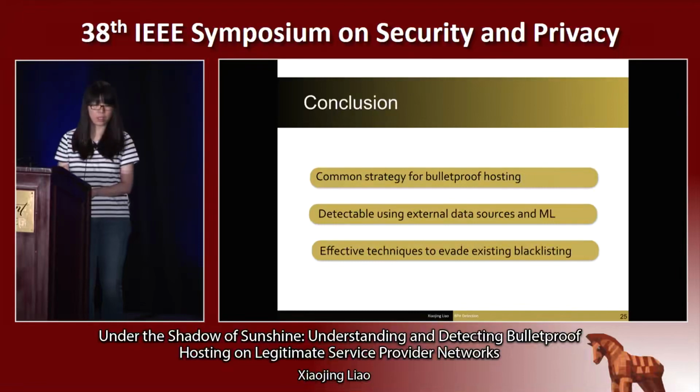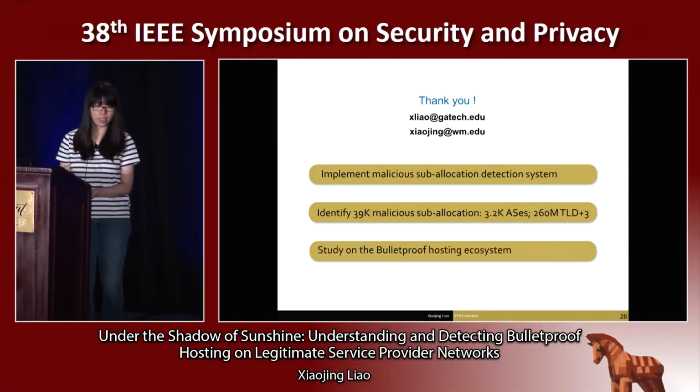In conclusion, in our work, we show the common strategies for Bulletproof hosting, and we present our method using external data and machine learning to detect Bulletproof hosting. Also, based on our large-scale detected malicious suballocations, we study the ecosystem and show the effective techniques they use to evade the existing blacklists. That's it.